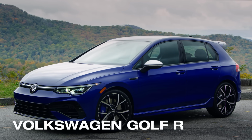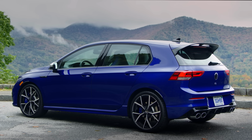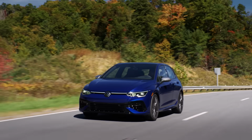If the most powerful GTI we've ever been able to lay our hands on doesn't quite do it for you, then there's always the Golf R. Its engine has been boosted to 315 horsepower, and whether you pick the stick or the automatic, power is sent to all 4 wheels. In the old days, the Golf R was more of a GTI Plus, but with the Mark 8, the R has been sent into an entirely new league.